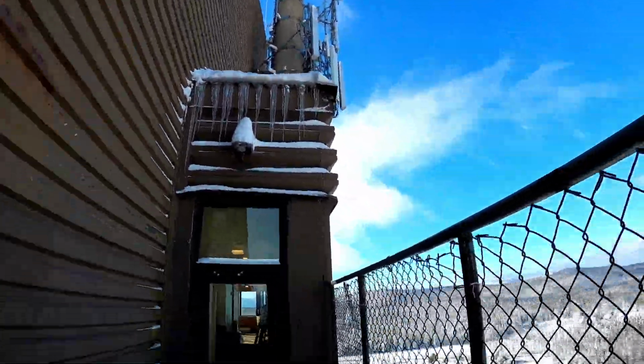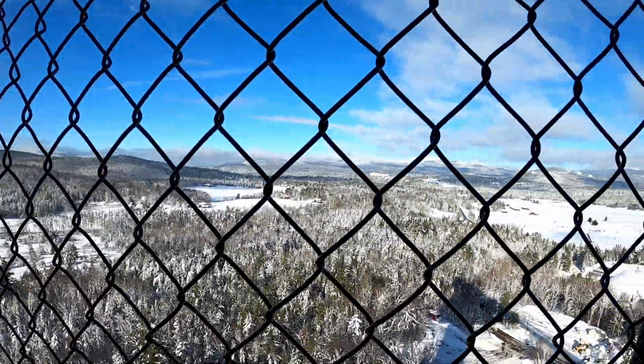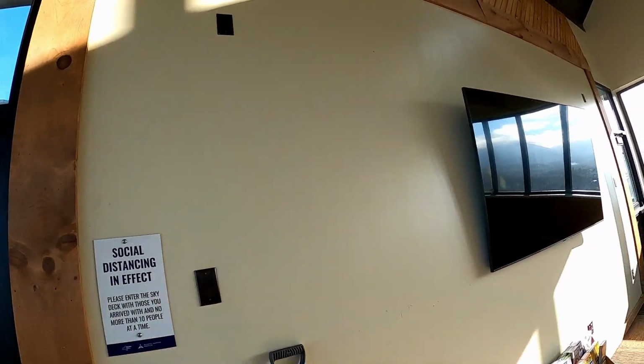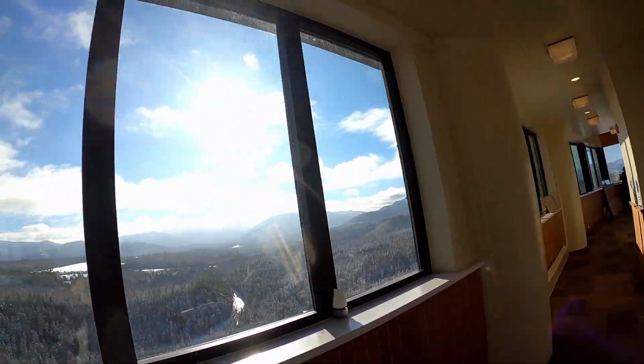You've got a cell phone tower. What do you call those? I don't remember. All right, this is absurdly cool. What do you say we go back down and check out that outdoor observation deck that overlooks the landing spot?